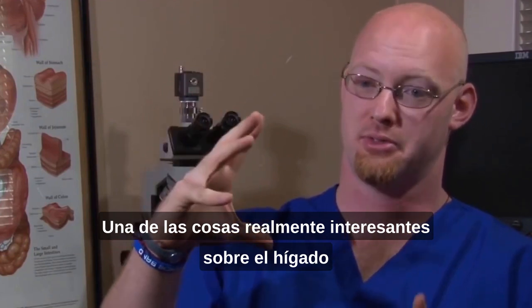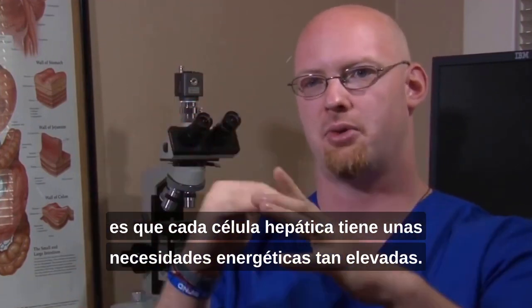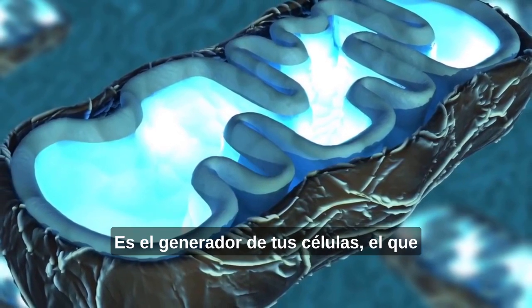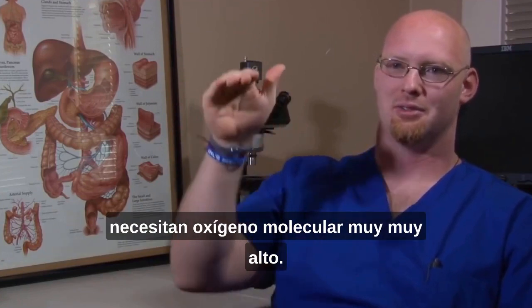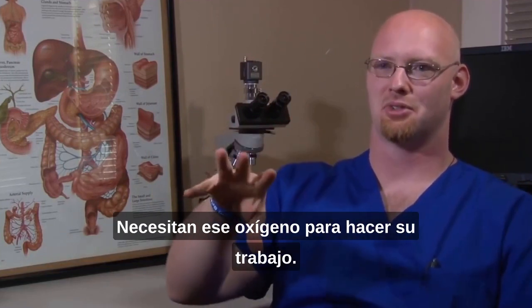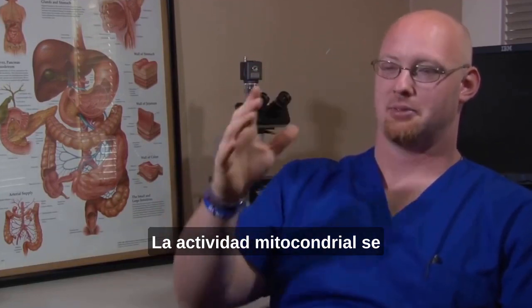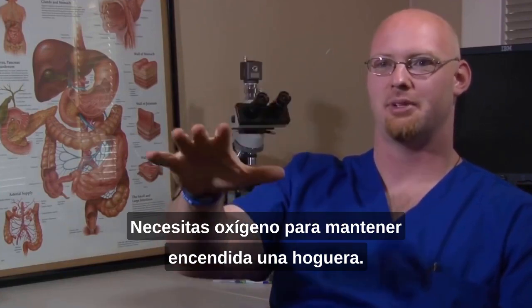One of the really interesting things about the liver is that each liver cell has such high energy requirements. It was designed with between 1,000 and 2,000 mitochondria. Mitochondria are your cellular powerhouse. It's the generator for your cells, the one that generates all the energy for your cell. They need very high molecular oxygen, and they run off of carbon, hydrogen, and oxygen. They need that oxygen in order to do their job. If oxygen levels drop, so does mitochondrial activity. It's kind of like a fire. A fire without oxygen doesn't burn. You need oxygen to keep a campfire going.